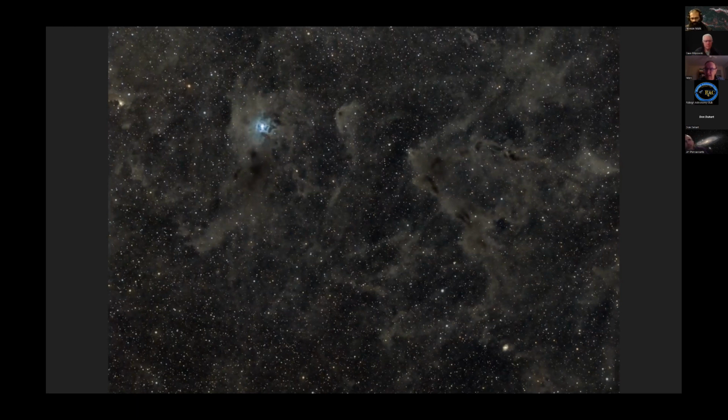It's a fun setup. I'm thinking about setting it up again just because there's so much you can get wide field, and it's very forgiving. My mount's not that great at guiding sometimes, and when you go to shorter focal lengths, it doesn't matter.